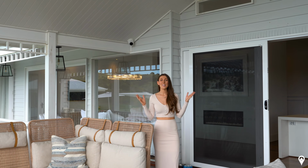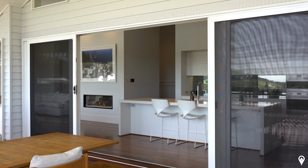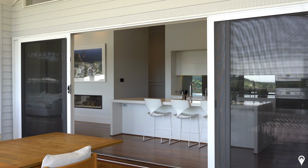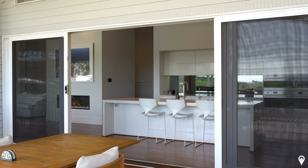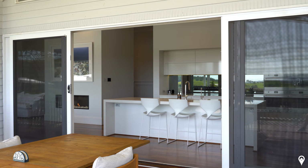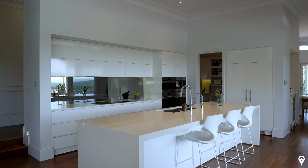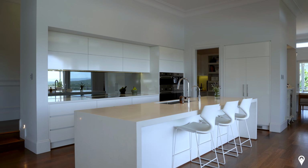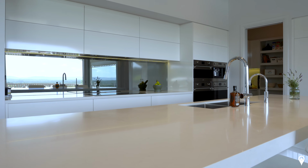Now this leads us on through to the kitchen area. You've got these sliding doors that open up, creating the perfect indoor-outdoor flow, which we all know we need for that Queensland lifestyle. And look at this kitchen. It is gorgeous. This island bench is so incredibly grand.